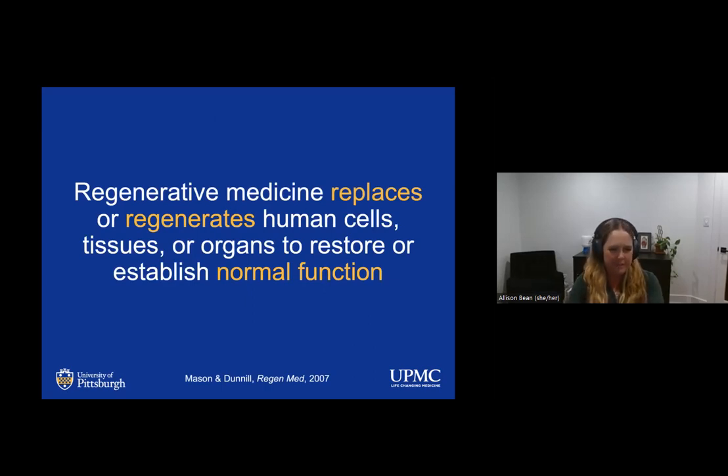And so this is my favorite definition of regenerative medicine. It says regenerative medicine replaces or regenerates human cells, tissues, or organs to restore or establish normal function. I like this definition because it really focuses on the actual function of the tissue, as well as the regenerative aspect of it. You can't just say, okay, I have made you feel better, but that doesn't necessarily mean your tissues are actually functioning any better. It just means that you don't have any pain. So that is a far cry from where we're actually at right now.